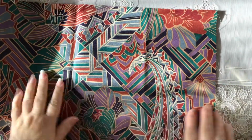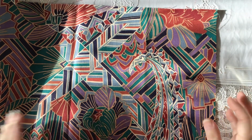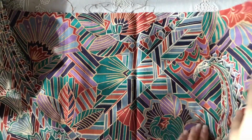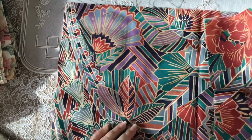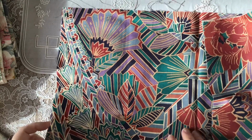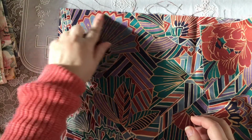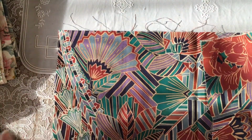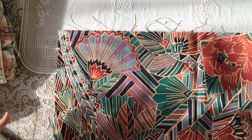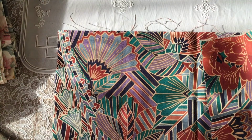Now this is the first one I bought, actually. Oh no, the second one I bought. And the reason I bought this one was because it looks Art Deco. And I'm doing a journal for Paulette at the moment, and I've decided to use a totally different fabric actually. But also with these lovely fan effects here, I'm hoping you can see them well. You could use this as an Egyptian type journal as well, if you're doing anything on Egypt, because you've got the gorgeous fans in there.